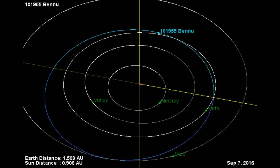On the 25th of September 2175, there's a 1 in 24,000 chance of an impact with Earth. But the nominal 2175 approach will be in February at a distance of roughly 15 million kilometres. The most threatening chance of impact will be on the 24th of September 2196, when there's a 1 in 11,000 chance of Bennu slamming into the Earth. All in all, that adds up to a cumulative 1 in 2,700 chance of an Earth impact between 2175 and 2199.